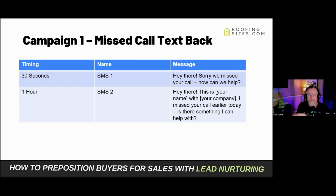All right. So the very first one, in the column on the left, you see the timing, the name of it. This is just basically what we're going to name it in our CRM. And then the message that actually goes out. Okay. So the first one you can see goes out 30 seconds after someone calls and you miss that phone call. And it says, hey there, sorry we missed your call. How can we help? Keep it simple. Okay. You notice it's very small, very short, very to the point.